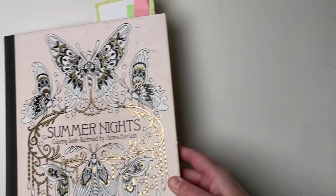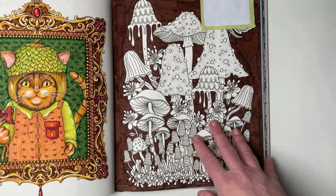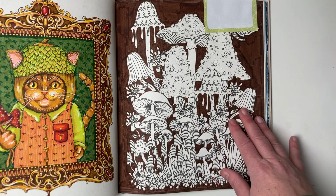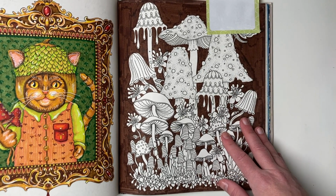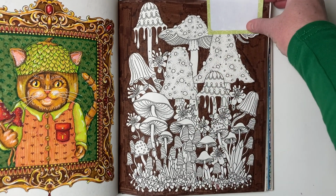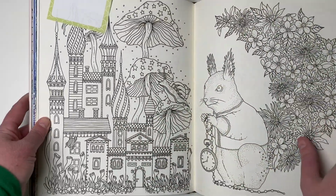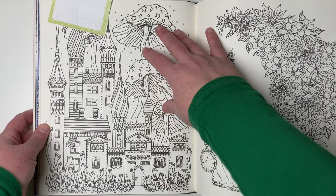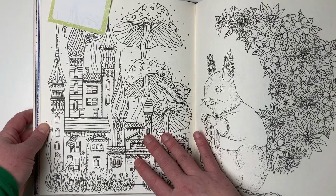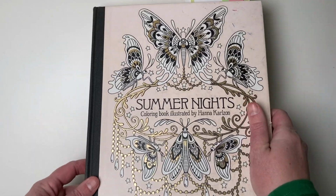Then I have Summer Nights, and I marked two pages. This is one where I already prepared the background. I colored it with a marker, so it could be also quite a quick one to color because the background is already mostly done. Or I like this cityscape with the huge mushrooms next to it. That could be also fun. I like that combination as well. So I'm always happy to complete a page in Summer Nights, as I already mentioned.